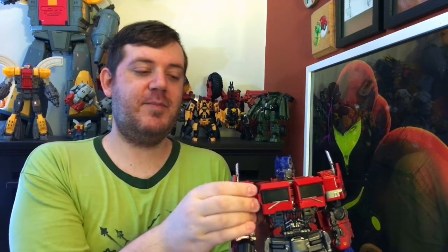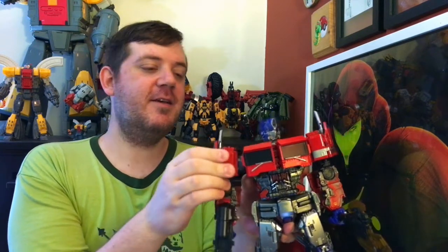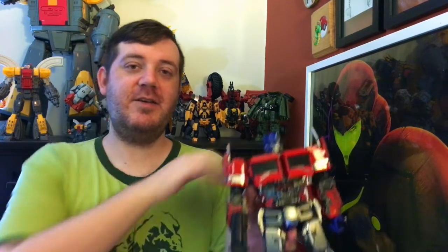The big issue is his left shoulder, the back and forth, this joint on his left shoulder is the same as the one on his right shoulder. And that means I cannot transform him. I cannot turn him into a truck because this side will not sit the way it needs to, and that is a massive disappointment. I've already contacted the site about getting a replacement.